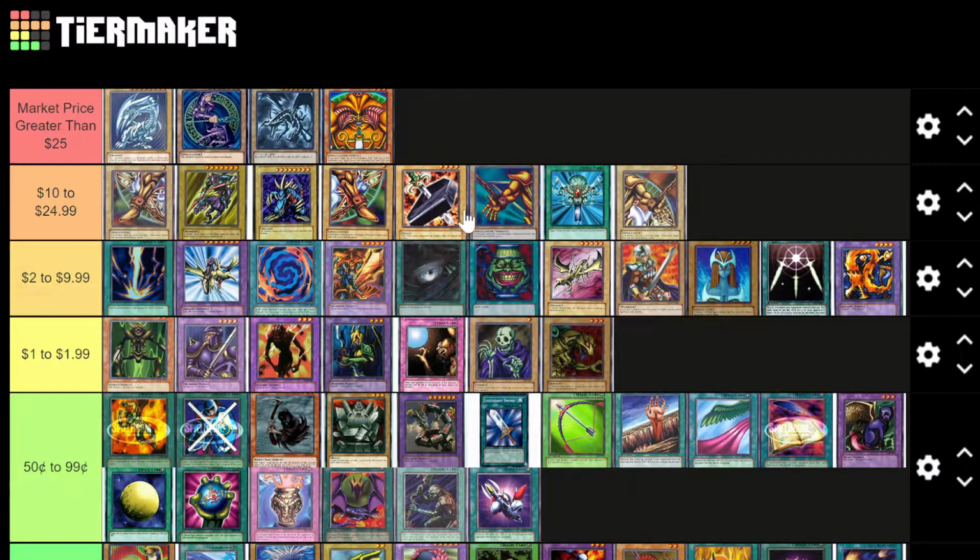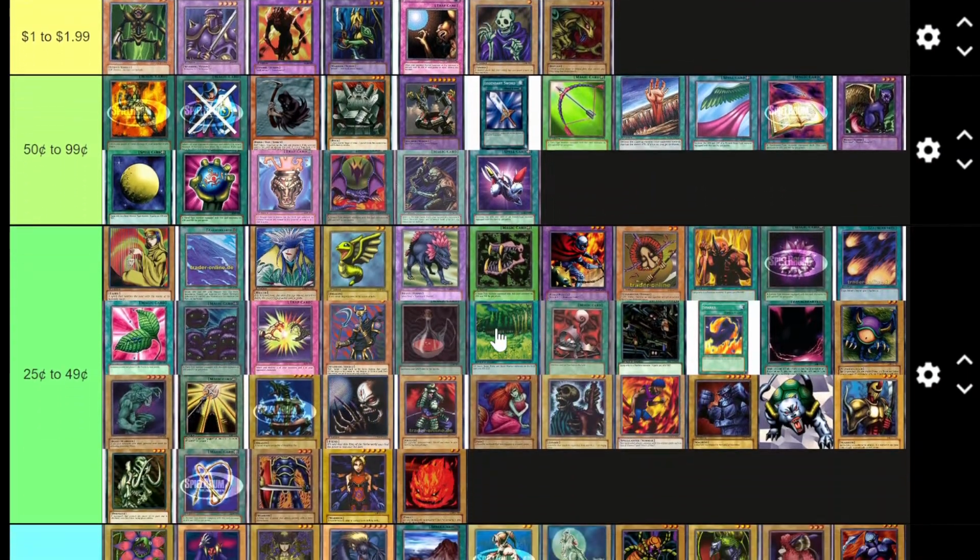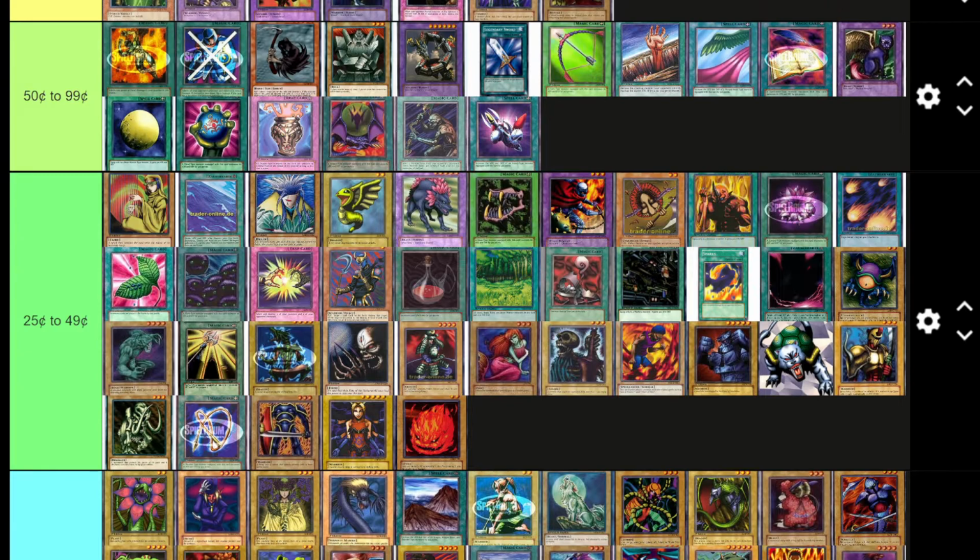So there are a couple cards in here with a little bit of distinctions. Also, when I am grabbing these cards, some of them will have different backgrounds. So I'm just telling you, these are the ones from the 2002 set, whatever the background that you see in front of you is. From $2 to $10, we have Raigeki, Polymerization, Dark Hole, Pot of Greed, and some other cards here. Lots of staple classic cards. From $1 to $2, some odd fusions, but also some staple ones like Man-Eater Bug and Trap Hole. And then we get down into the cents. All these cards down here are worth less than $1.